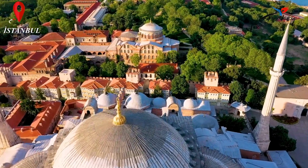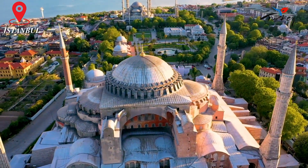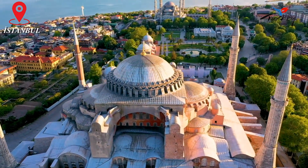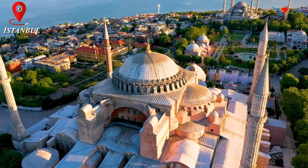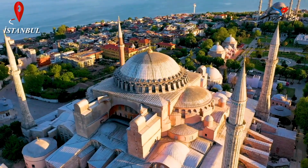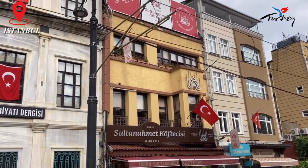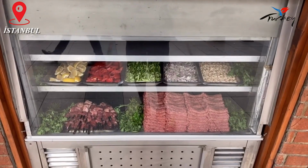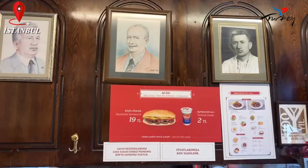Hagia Sophia was converted into a museum in 1935 by the order of Mustafa Kemal Ataturk and the decision of the Council of Ministers. It started to serve as a mosque with a new arrangement made in 2020. You can have your lunch in Sultanahmet Square, in one of the restaurants that offer you traditional tastes of Turkish cuisine, and then continue your tour. I can recommend you the Sultanahmet Meatball restaurant.